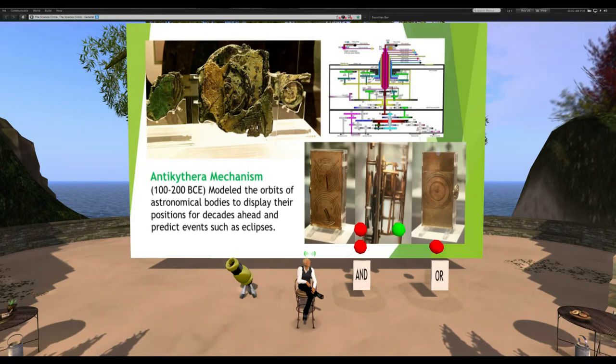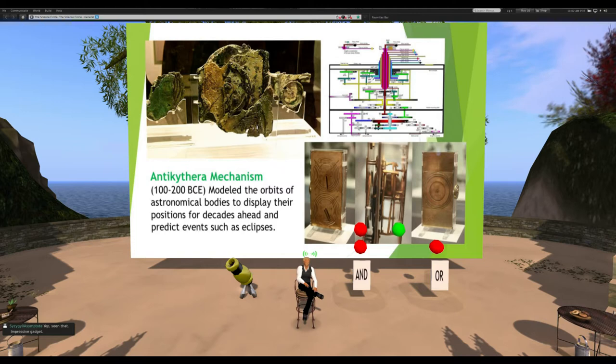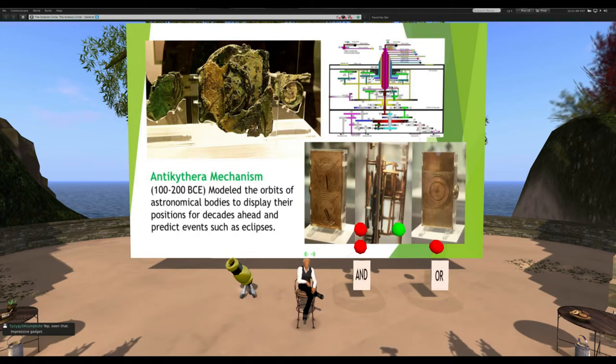They found it in the condition shown at the upper left, but after doing some X-ray tomography on it, they were even more impressed with what it was. It's about 37 bronze gears. They found it in a box in an ancient Greek cargo ship off the island of Antikythera, which is why the name, in about 1901. The shipwreck dates to about 60-70 BC, but the device is estimated to have been made in the time of Hipparchus, if I'm pronouncing that correctly.